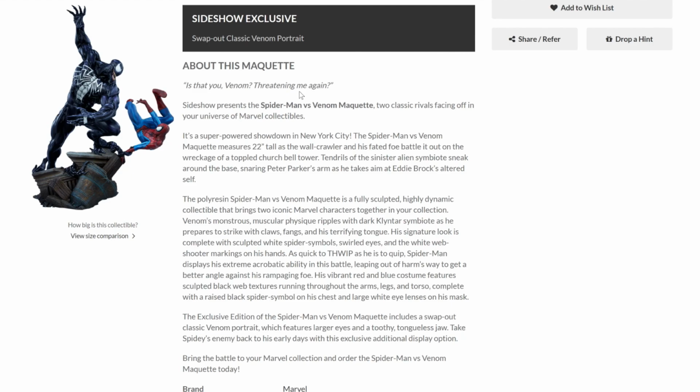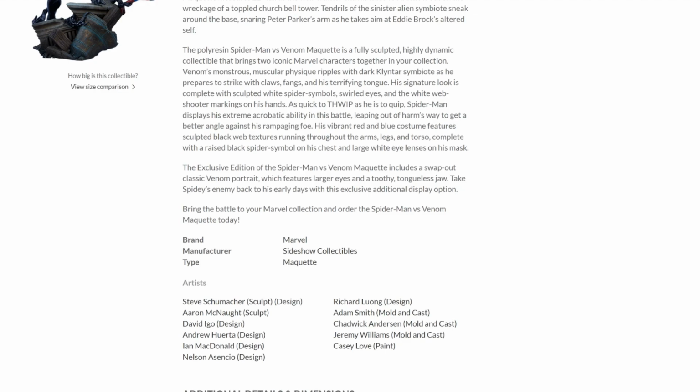Is that you, Venom, threatening me again? Sideshow presents the Spider-Man vs. Venom maquette, two classic rivals facing off in your universe of Marvel Collectibles. It's a superpower showdown in New York City. The Spider-Man vs. Venom maquette measures 22 inches tall as the wall-crawler and his fated foe battle it out on the wreckage of a toppled church bell tower. Tendrils of the sinister alien symbiote sneak around the base, snaring Peter Parker's arm as he takes aim at Eddie Brock's alter self.